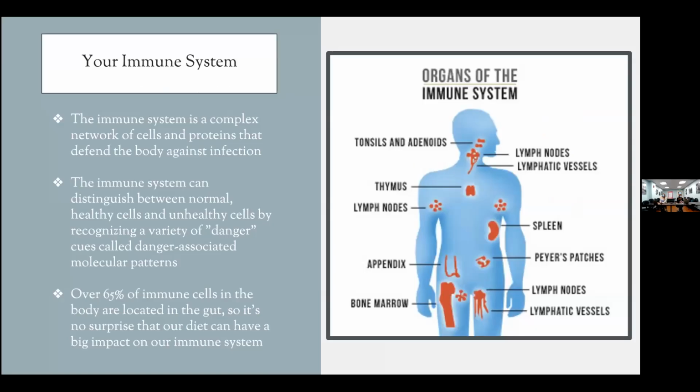Okay, so your immune system. The immune system is a complex network of cells and proteins that defend the body against infection. The immune system can distinguish between normal, healthy cells and unhealthy cells by recognizing a variety of danger cues called danger-associated molecular patterns. A rise in body temperature or fever can happen with some infections. This is actually an immune system response. A rise in temperature can kill some microbes as well as trigger the body's repair process and speed up the functioning of cells that fight the illness.